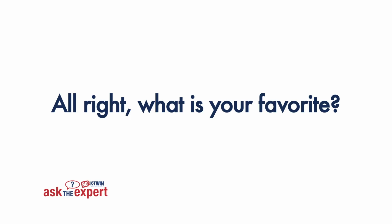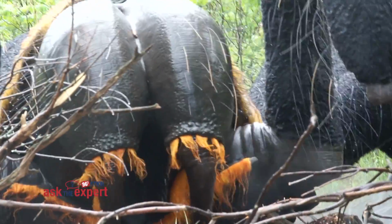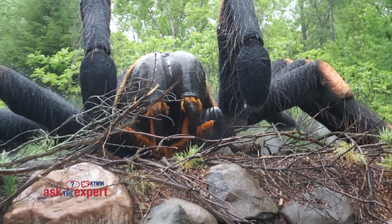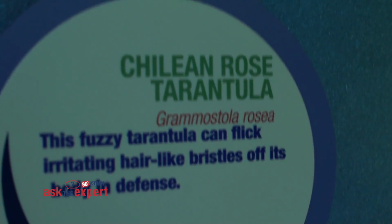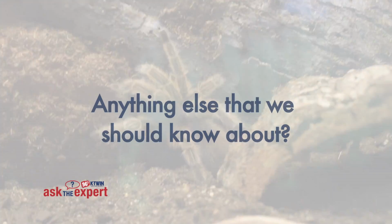One of my favorites is our enormous 30-foot long red-kneed tarantula. And one of my favorite things about it is that you really get a good idea of how hairy something like a tarantula is. Certain tarantulas, like our red-kneed tarantulas, have long hairs on them. These are rotating hairs that the spider can actually flick off to help defend itself. So these hairs can be really, really irritating if they were to get into the eyes of a predator.